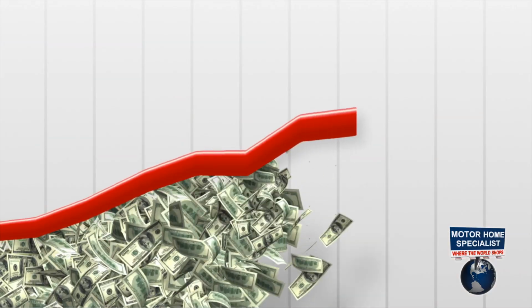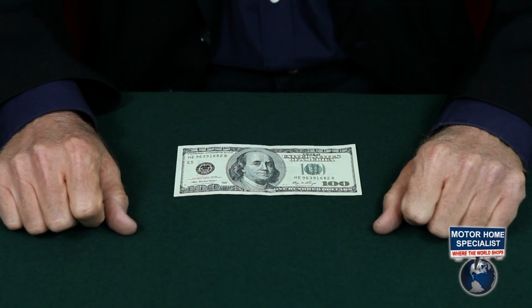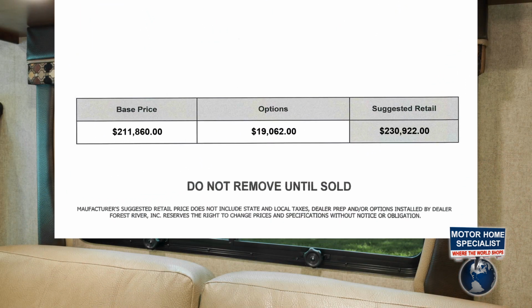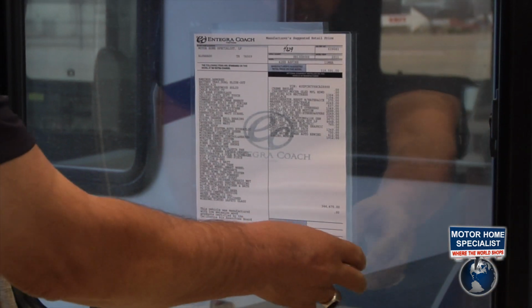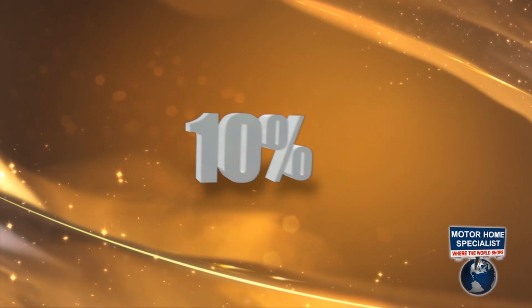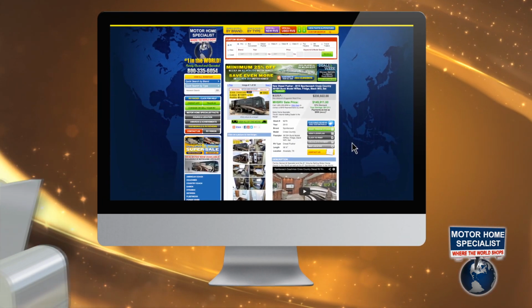They also use the heavily inflated price of the MSRP to over-allow on trade-ins and trick other RV owners into thinking that they are getting more for their trade-in than they really are. Some dealers even alter the manufacturer's window stickers to reflect a higher price, or remove the window sticker altogether and create their own version of retail pricing, even though this is against United States federal law. Without knowing the true manufacturer's suggested price, you cannot be sure of the true percentage discount you are receiving from the dealership.